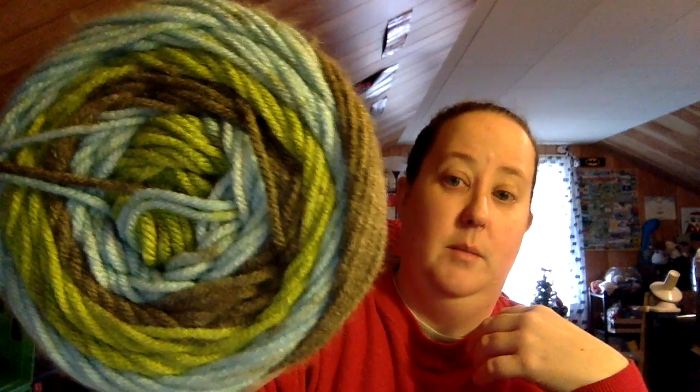And I am knitting this out of Premier Yarns Sweet Roll in the color Wasabi Pop. This is what it looks like in the roll. The colors are coming out spot on. I know the picture is a little grainy, but chugging along on that, and I do love it. I really enjoy it. It's a nice mindless thing to knit on.